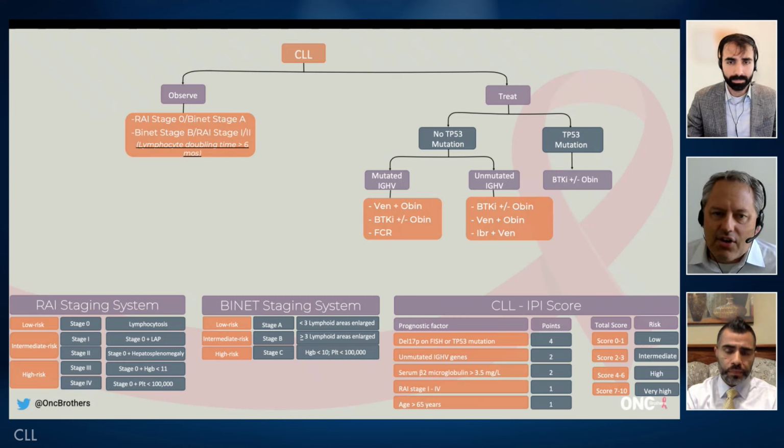Here's the thing: FCR in very select patients may be a curative option, but those are young patients, IGHV mutated, favorable FISH, and by favorable FISH, I'm talking about 13q deletion or maybe trisomy 12, maybe the normal cytogenetics, but not the 11qs, not the 17ps.